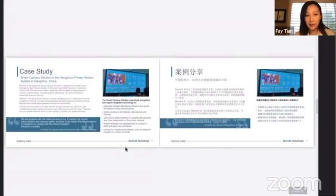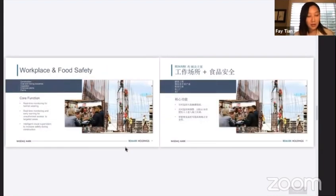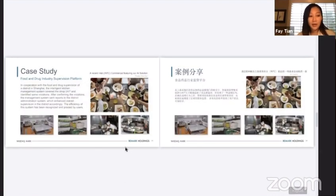Here's another case in Hangzhou, China. Our AI could also be deployed on construction sites, factories, as well as restaurants to provide food safety. Recently, Intel has incorporated our AI into their hardware box for a food safety program that they just launched. Here's a short video that you can watch later on as well.